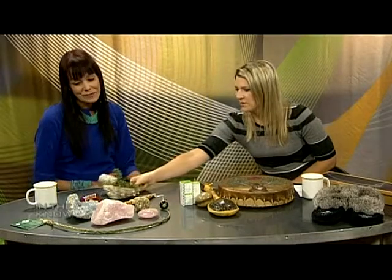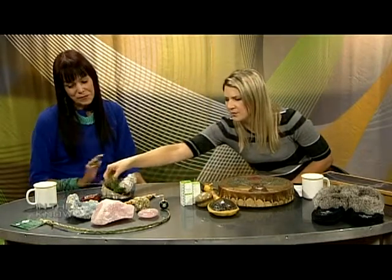So that's that. And then I brought my smudge bowl, and smudging is such an amazing thing for everybody to do. I brought the bowl, which is a conch shell, sage, sweetgrass, which is one of our medicines, cedar, and then also tobacco. So I'm just going to flip it around. So what do you do with the smudge bowl?